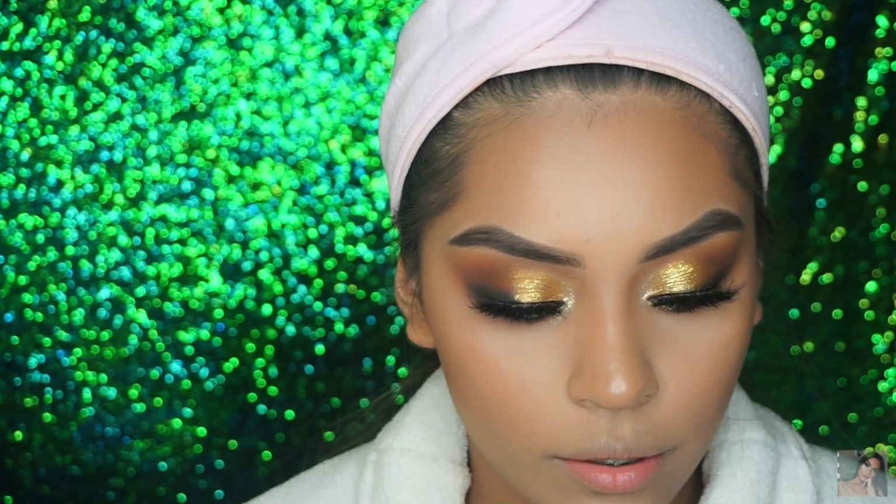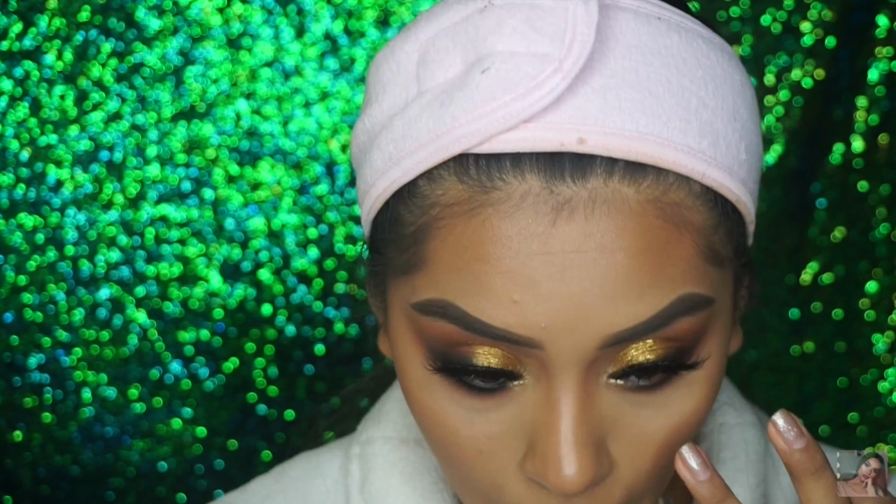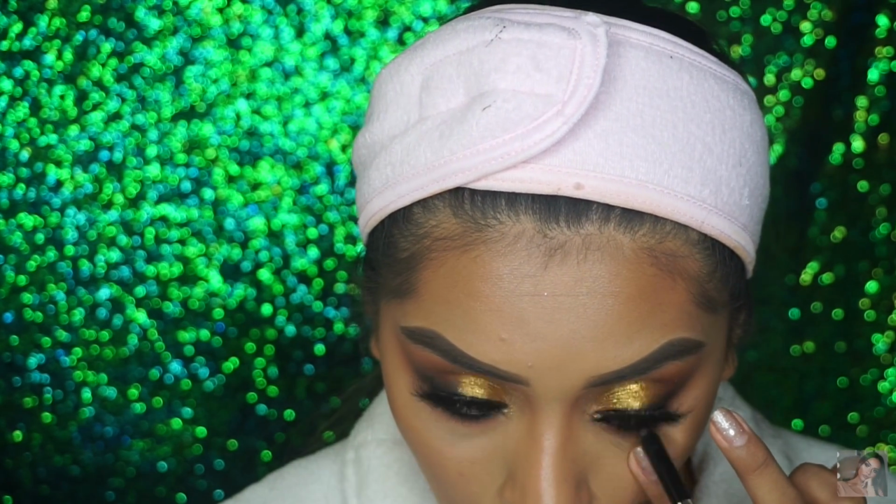And I'm going to be applying this Marc Jacobs liner. As you can see, it's almost done. This is one of my favorite black eyeliners of all time.